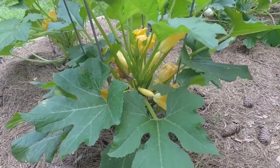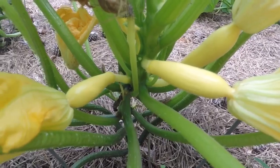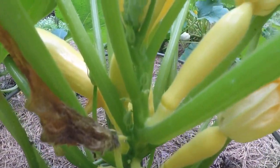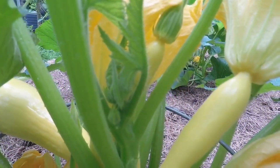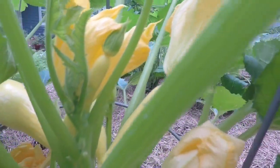On this squash plant, we have several small developing squash. As you can see, each one has a blossom on it. This little bloom hasn't even opened yet, but a lot of these are open.